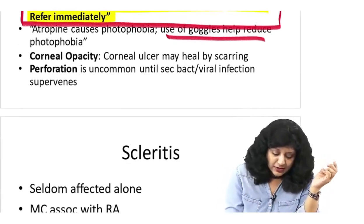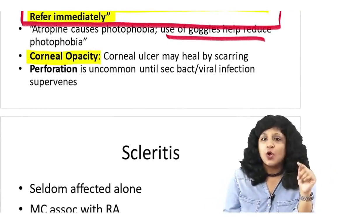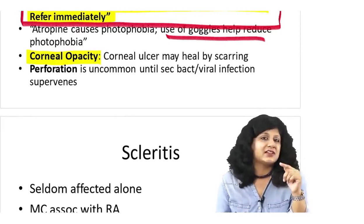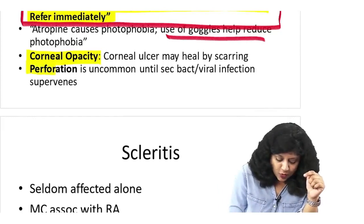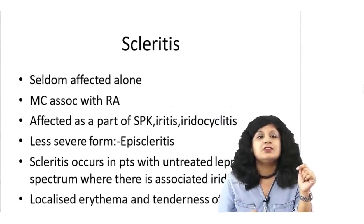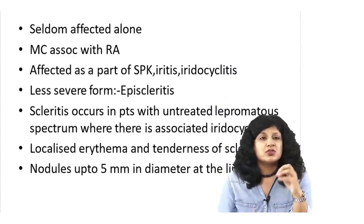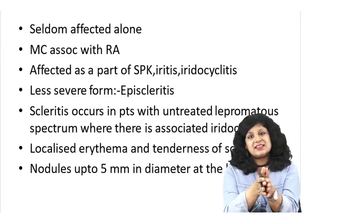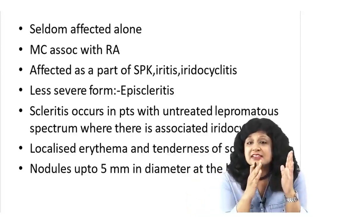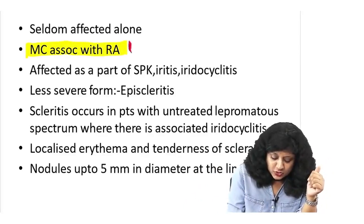Okay, then after the corneal ulcer, there can be corneal opacity, though perforation is uncommon until and unless we have a secondary bacterial or viral infection, but yes, that is also a possibility, and we can also have corneal perforation, right. Now coming to the sclera. Though sclera is seldom affected alone, it's very uncommon that you have Hansen's disease and just in the ocular involvement you are having involvement of sclera. But nevertheless, if scleritis is there, the most common association is rheumatoid arthritis.